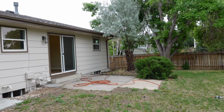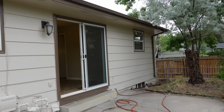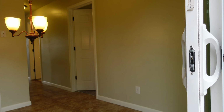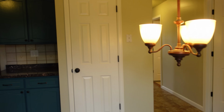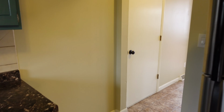So the tenants were here. I think they're paying $1,600 a month. When I first bought it for $127,000, I put maybe $15,000 of work into it, maybe a little more. Things were so much cheaper back then than they are now. And I think we rented it for $1,400 a month at that point. So it's so much better rent to value ratio back then than there is now.